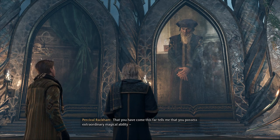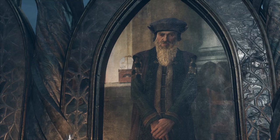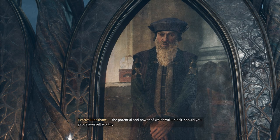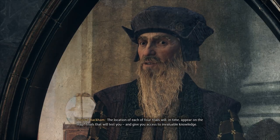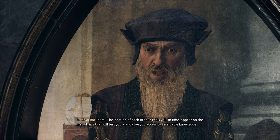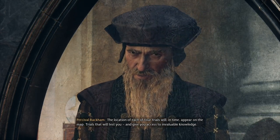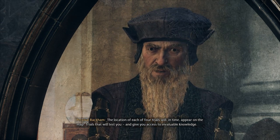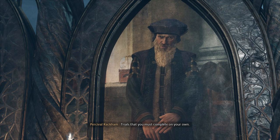That you have come this far tells me that you possess extraordinary magical ability, the potential and power of which will unlock should you prove yourself worthy. The location of each of four trials will, in time, appear on the map. Trials that will test you and give you access to invaluable knowledge. Trials that you must complete on your own.